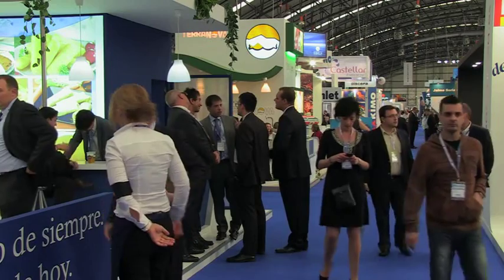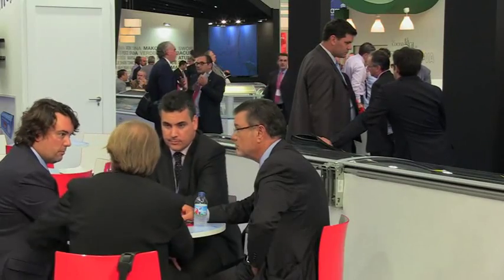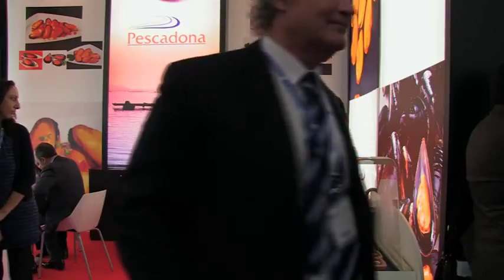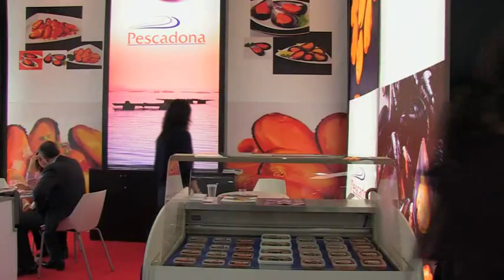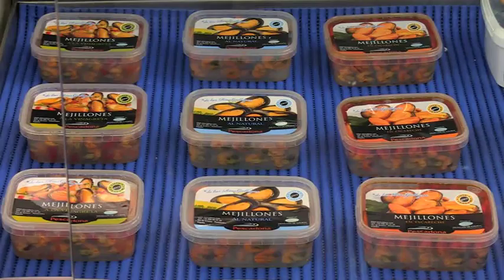As Galician mussels are sold in many different ways, its market is very dynamic. 56% of the mussels are sold fresh, and the other part is processed in canneries. The home market absorbs 65% of the production, and the 35% left are for export, mainly to France and Italy.